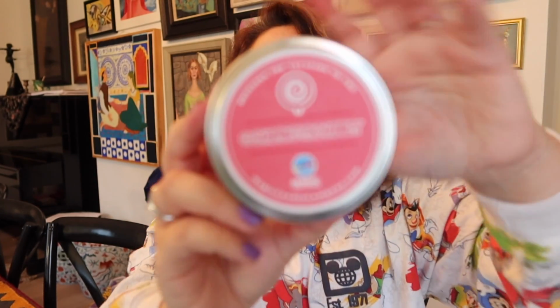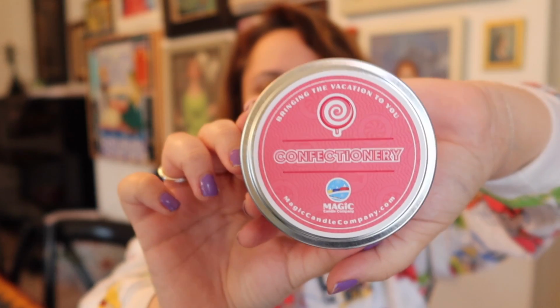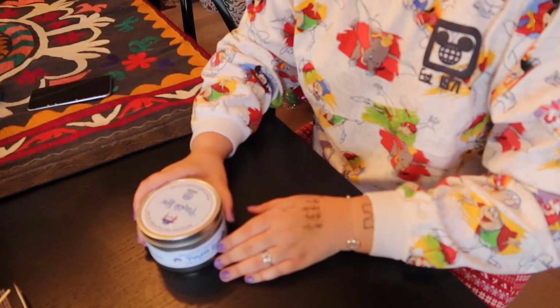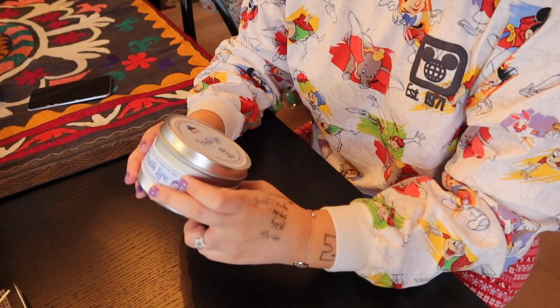And then the Confectionary one, which as I showed you earlier, is a little bit smaller than the other ones. Of course, it has a pinker vibe, like candy and stuff, and oh, it smells quite strawberry-like, I'm not gonna lie. I'm not a big fan of strawberry, but I guess it makes sense because a lot of pink candy is strawberry flavored, so who knows. Very cute color again. Let's light them up. So we are gonna start with A Pirate's Life, of course.